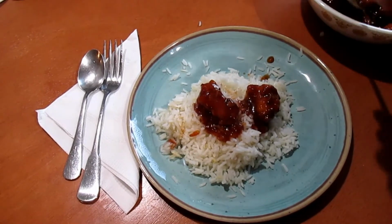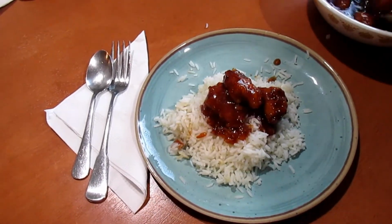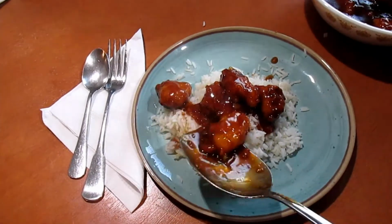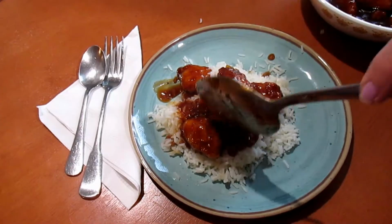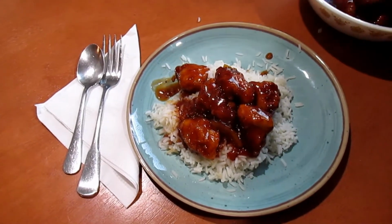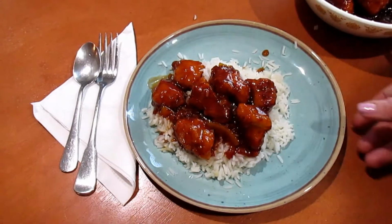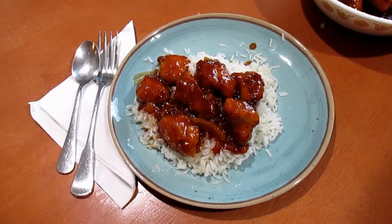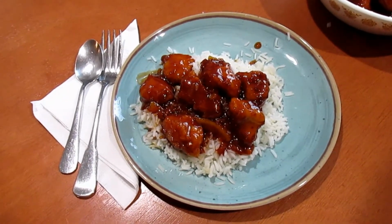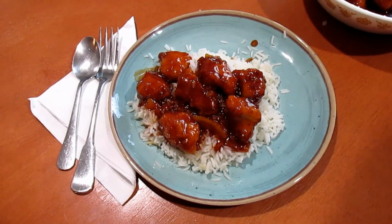And this is a delicious dish when you're wanting to get Chinese takeout and you're not able to, or if you just want a Chinese takeout meal prepared at home. But this is your orange takeout chicken over white rice. And it's a delicious, quick meal.